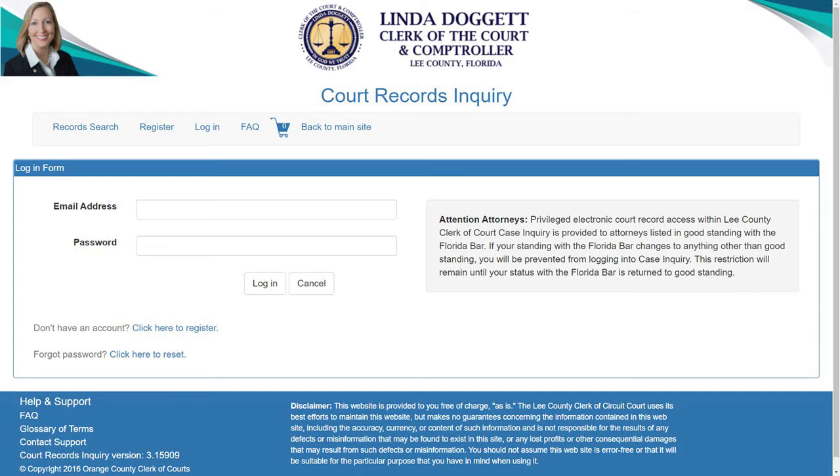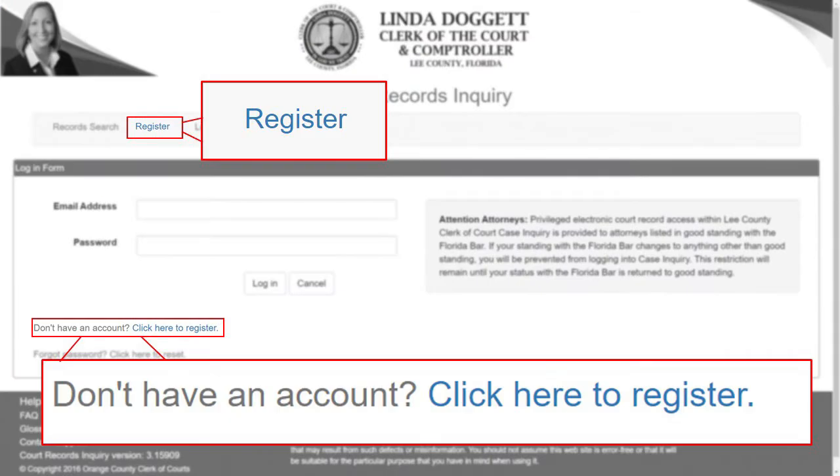And the login screen, if you have credentials, you'll place your email and password. If you don't have a username and proceed to registering, you have the registration options at the top where you would click on the register, or if you don't have an account, click here to register.